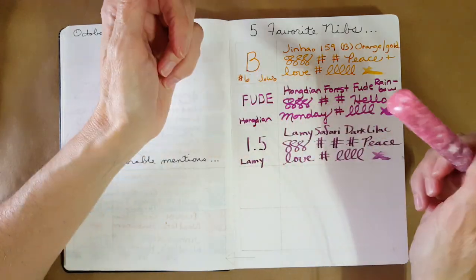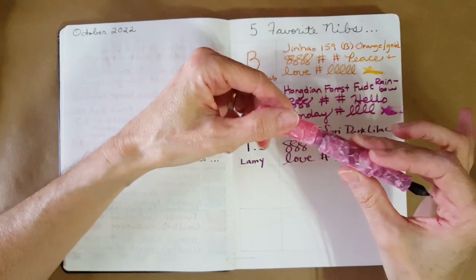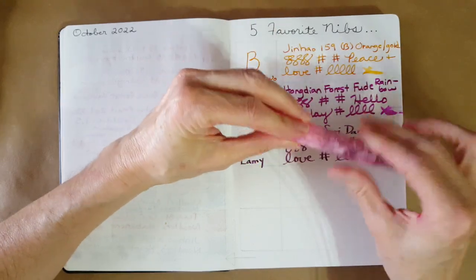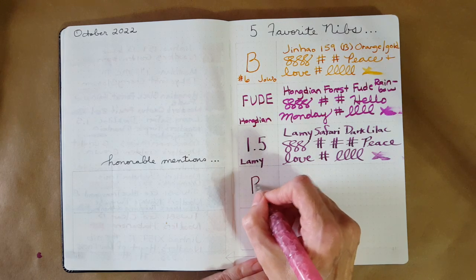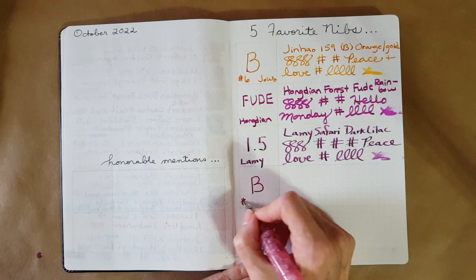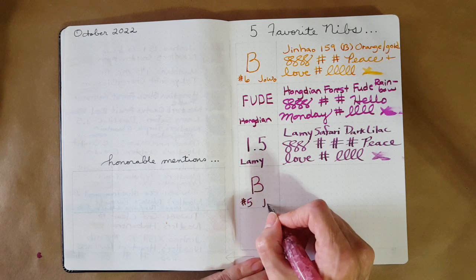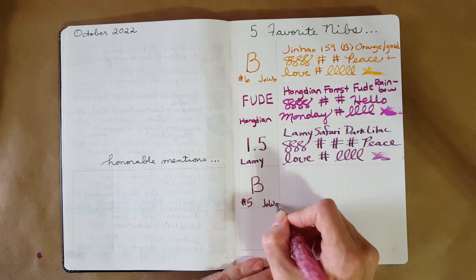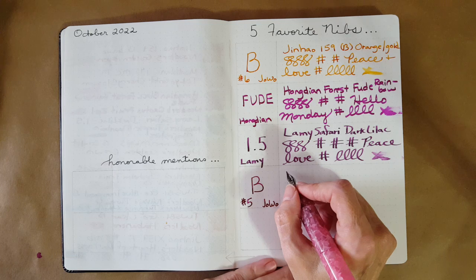Okay, then next up, number 4 is the number 5, the smaller JoWo nib in the Broad. And this is just an all-time favorite here. So we're going to put Broad, and we're noting that it's a number 5. And it's a, well, yeah, it's a JoWo. It's branded Goulet. Okay, so here we are with the Moonman.